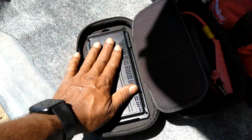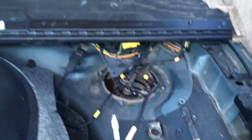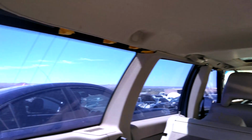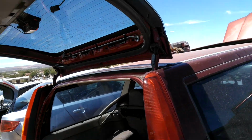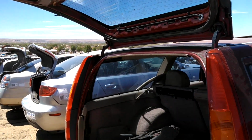So today my jump box tested a fuel pump which works, and two sunroofs, one of which does not work, the other does work. So having this jump box and some connectors here is saving me some hassle. I'm rolling right along. Man, these rear hatch lifts are on point. Get those too. Half price day.